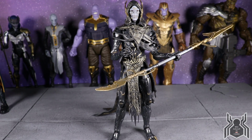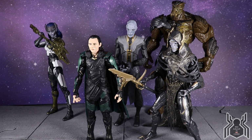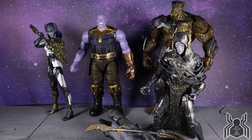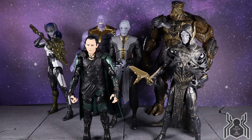Now I'm going to do some comparisons, show you guys the Black Order all together. Okay, and here is the Black Order all together, and they look great together. I really like the way that looks. I'm going to add in Thanos there. Let's try that again. Okay, there we go. There is the Black Order together with Thanos, and they look great.